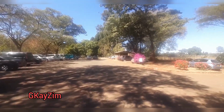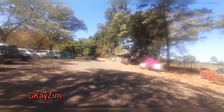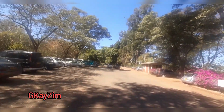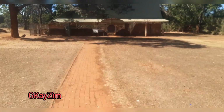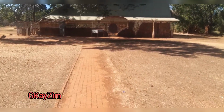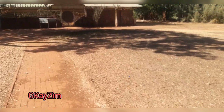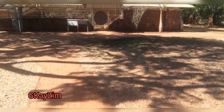So opposite me there is the city center over there, and also St. George's College over there as well. Right, so got so many churches that meet here as well. And this is Saturday morning in Zimbabwe.